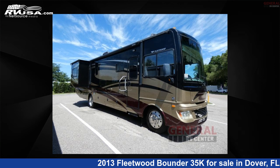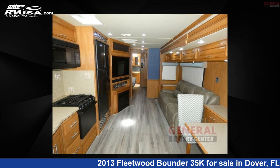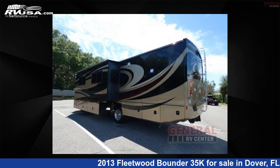This 2013 Fleetwood Bounder 35K is a Class A RV. It is located in Dover, Florida, 33527 and is offered for sale by General RV Center.